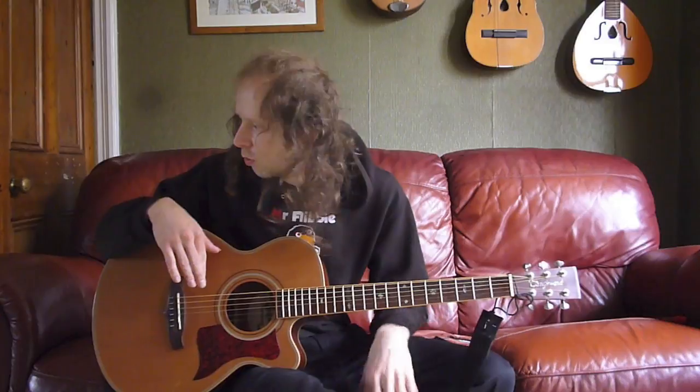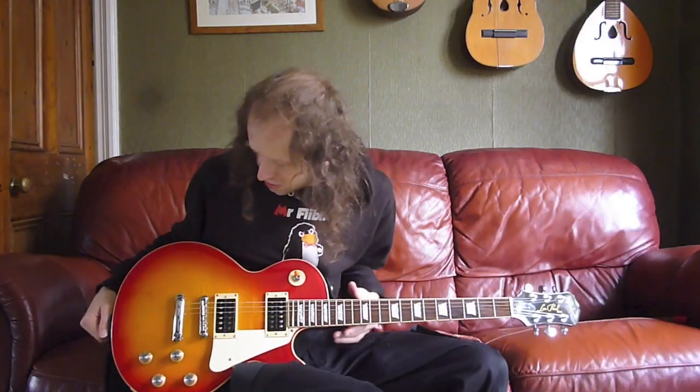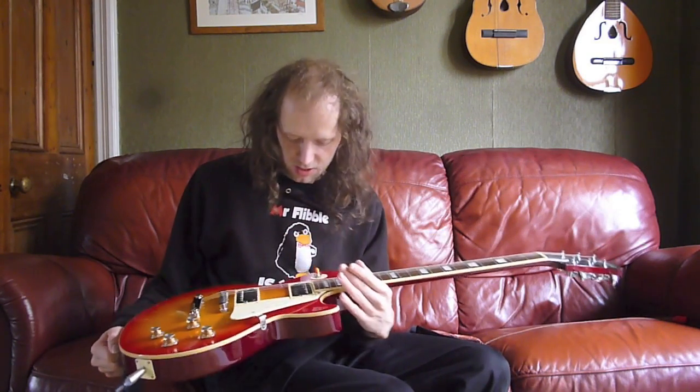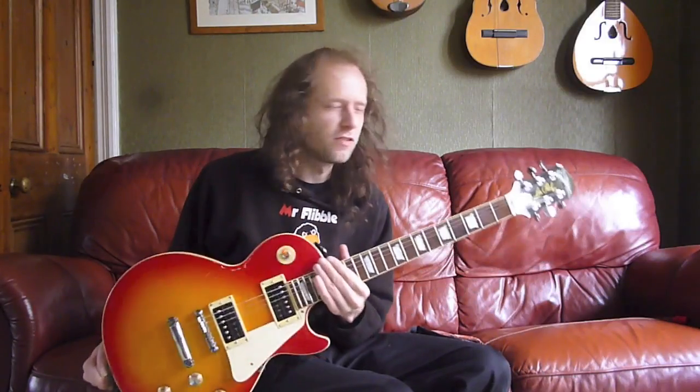Moving on to electrics now. That's all my acoustics. Let's move on to Les Pauls. Okie dokie. So first guitar of the Les Paul part of my collection, which isn't very big, is my old Epiphone Les Paul Standard, I suppose it'd be called. It's the Korean one.